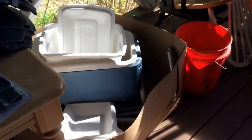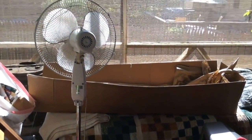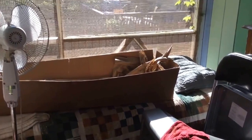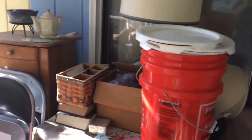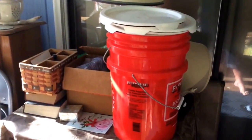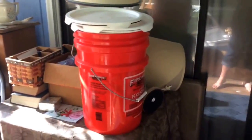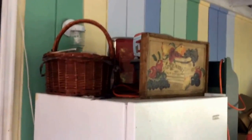And another box, that's what the composter came in, and our cooler, extra chairs, another box, another fan to clean. You know how they get all dusty when you run them? Well, that's full of it and I've got to clean it. More chairs, an extra TV. Every surface is just covered with stuff. Those buckets I'm going to use for making liquid fertilizer with fish emulsion and liquid compost, and storing food in the basement. Top of my freezer, another catch-all full of stuff.